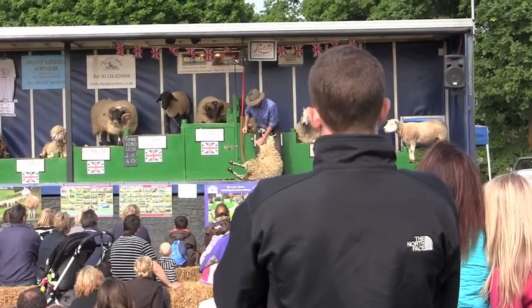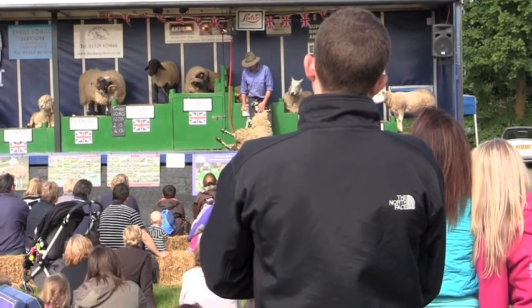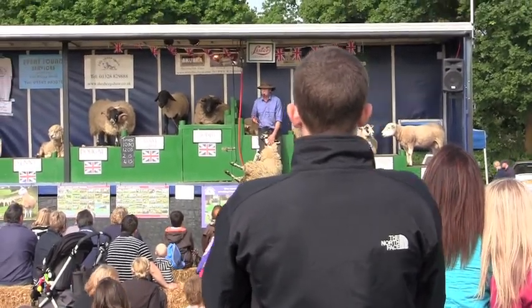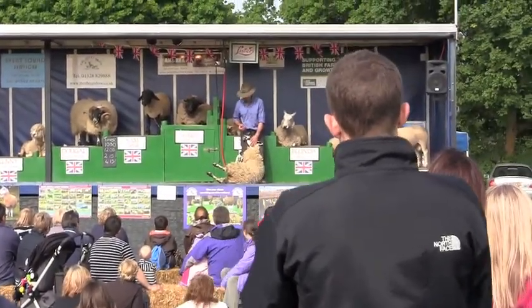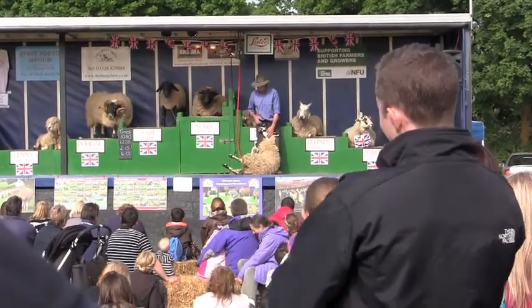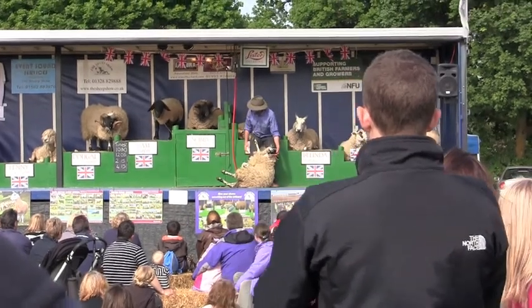Now we've got the sheep shearing chap. This is a New Zealander who goes around all the shows. He gets his sheep to dance. They don't really dance. You can see the various kinds of sheep. He explains what they are and what they're for. But here he's just about to shear a sheep. It normally takes about 35 seconds, he tells us. But of course he's doing it a bit slower than that because he's doing a demonstration.